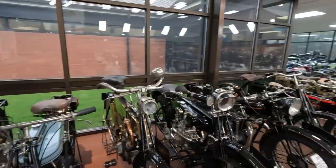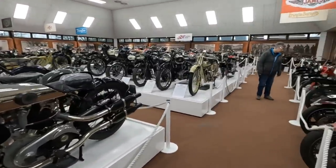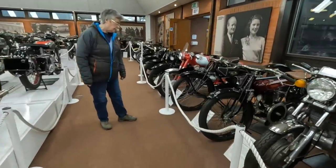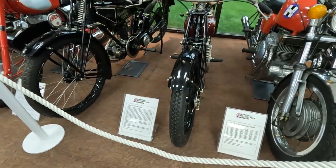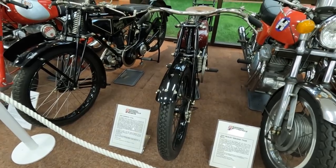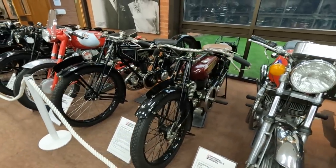Is it Invictus? What have you found there then? A 1923 Hawker, four and a quarter HP. After Sopwith Aviation, makers of the ABC, went into liquidation, Hawker Engineering is formed by Tom Sopwith. Presumably of aircraft fame.